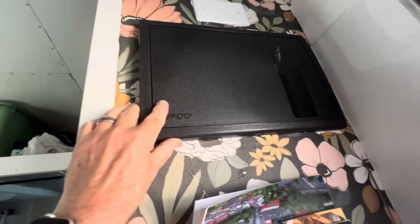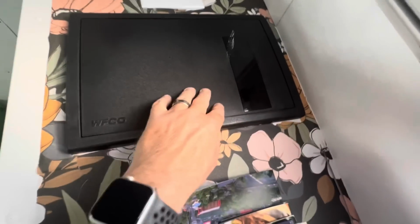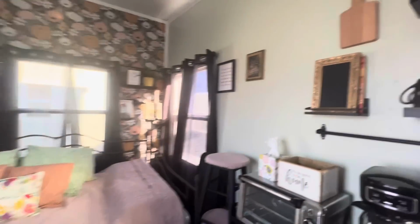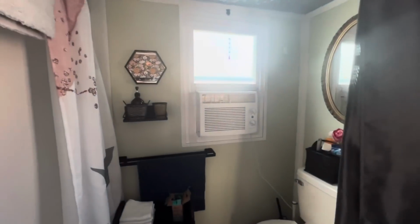Now, I'm not 100% sure what this is. It's a WFCO. I'm thinking this may be something to do with the heating system or electrical panel. No, there is no heating system in this unit. Okay, so this one doesn't come with a heat unit, they just use a small portable heater. And it doesn't come with air conditioning either for the $25,000 price. These folks have just put a window air conditioner in here.